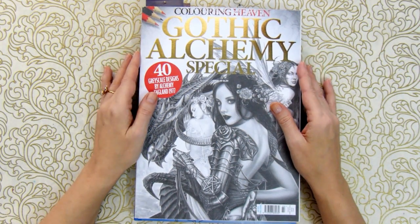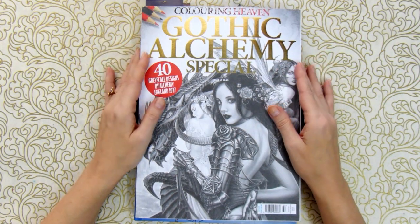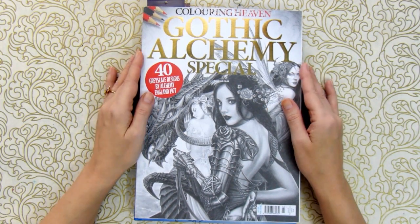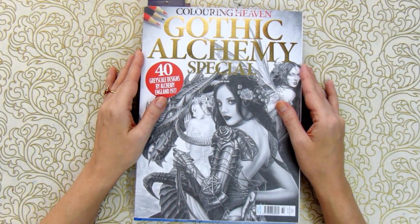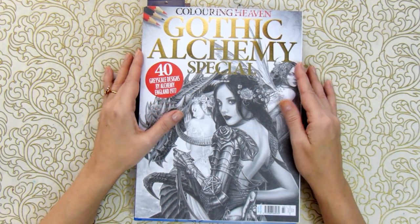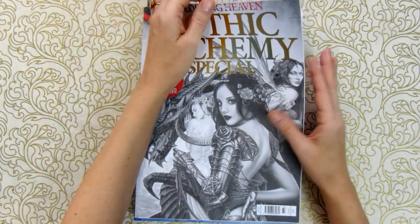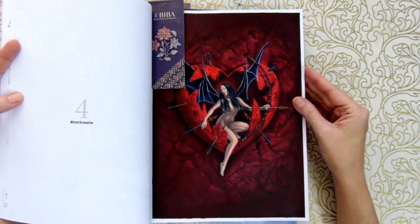Personally, I had a very good choice of illustrations, so beautiful, and I wanted to color them all, but of course I had to choose. In the end, I decided to start with an illustration from Coloring Heaven Gothic Alchemy Special. I had only one completed page in this book, and so I decided it's time to color something else. It's a grayscale book. There were three illustrations, and I have chosen this one.